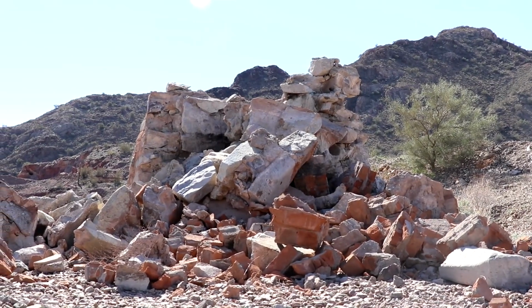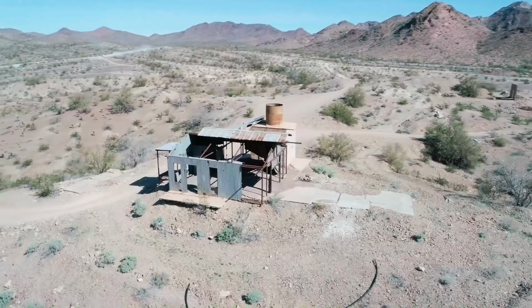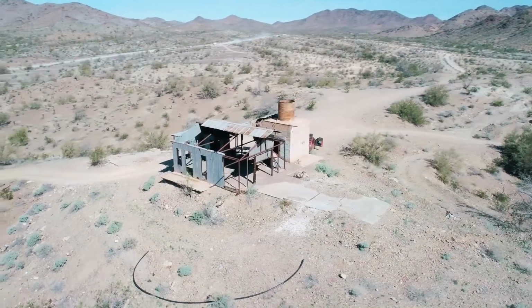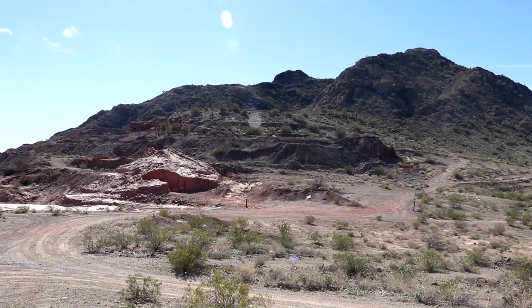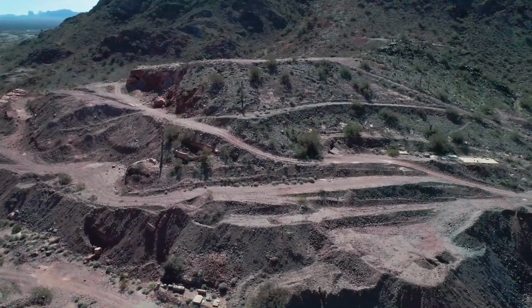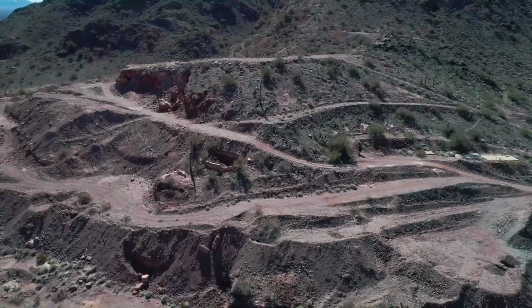Today, numerous buildings remain in varying states of decay. Past the town site sits remains of actual mines, which were rumored to have its fair share of high grading, or stealing ore from the company.